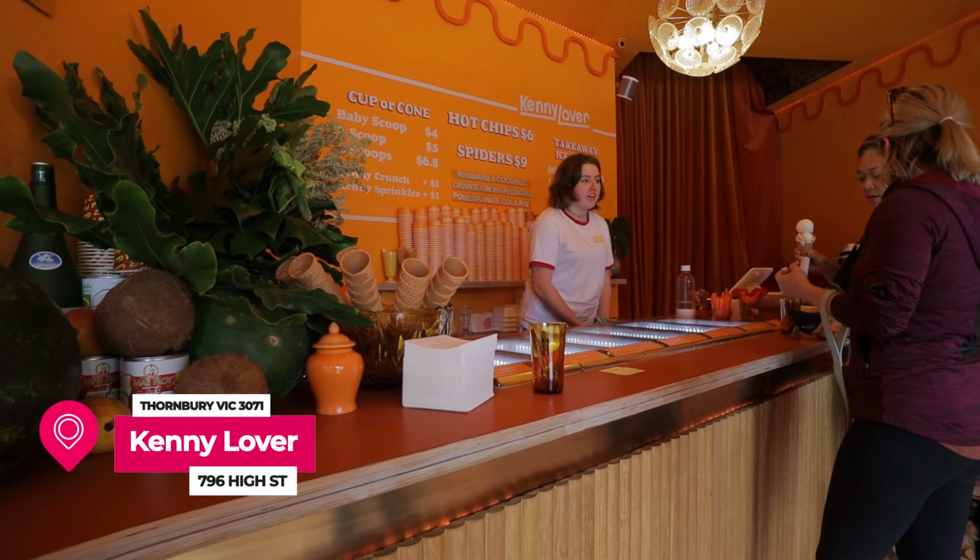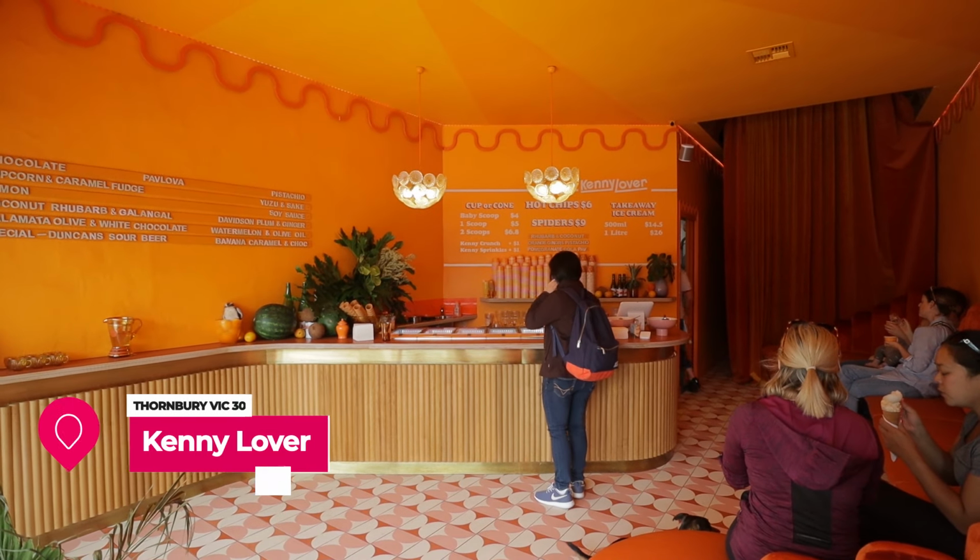This is an ice cream shop called Candy Lover. This shop is pretty new in Melbourne. Every online article I read gives high ratings for this particular ice cream shop, and I can't wait to try their unique flavor combinations for the ice cream.